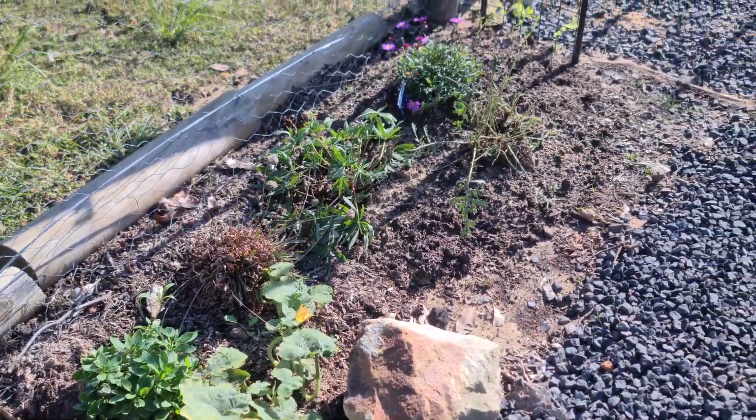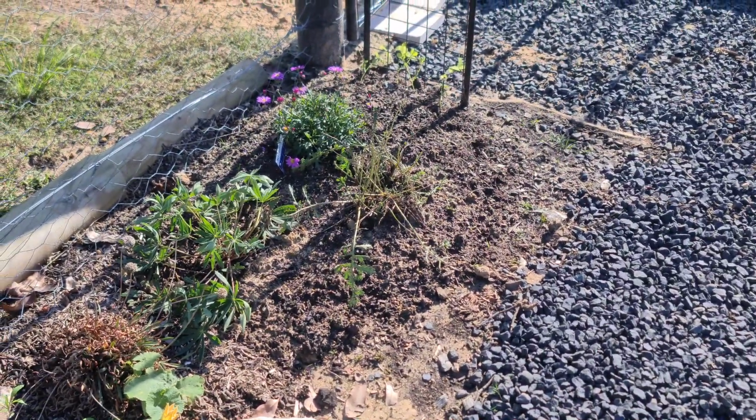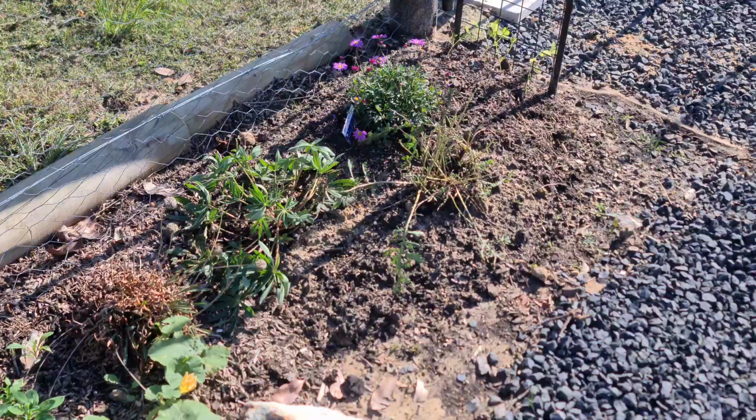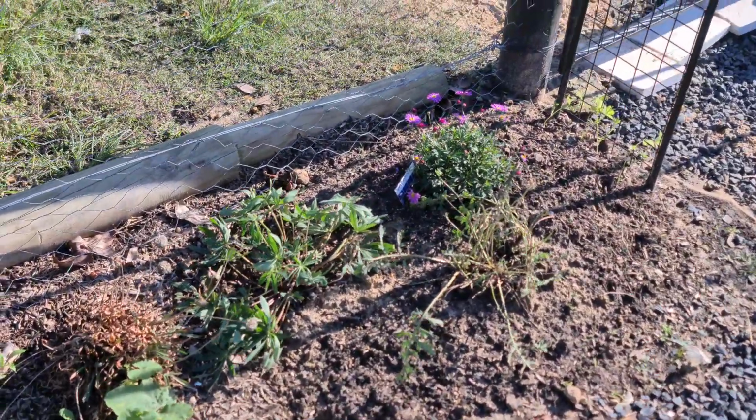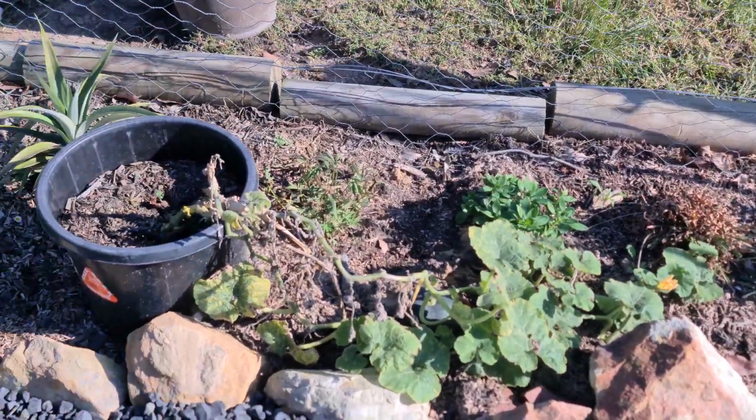Excuse me, there's a dog in the garden. See. So I am hoping to have this whole garden bed itself filled with yarrow and lupins, which should be stunning.